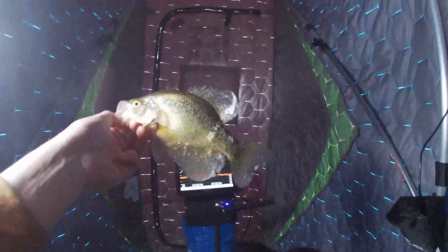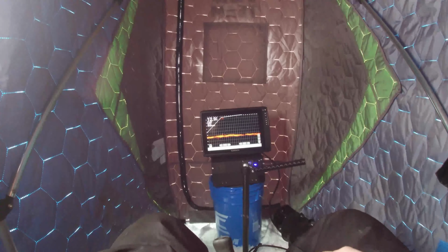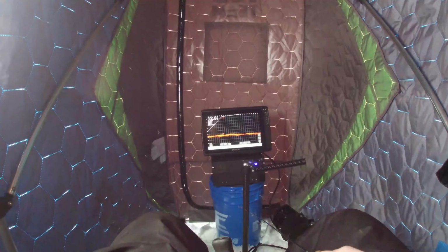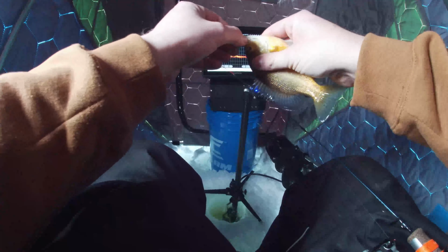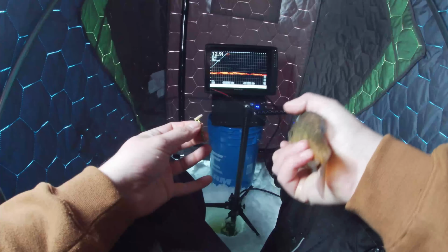Yeah, he didn't even come in from the side. He just all of a sudden appeared right on, all by himself. All right, we get a release on this guy. See ya, buddy. Heck yeah. Oh, he turned around. Here he comes. Got him. Not very big. Smaller bluegill. Small bluegill. Nothing crazy.